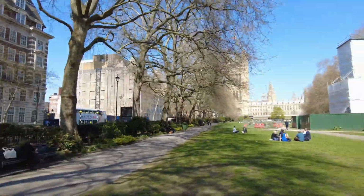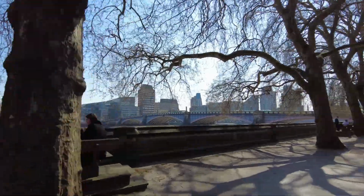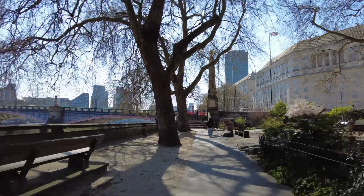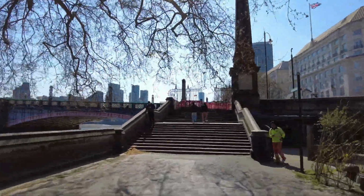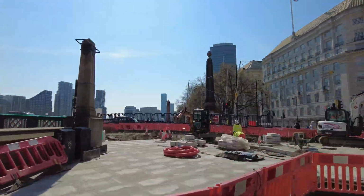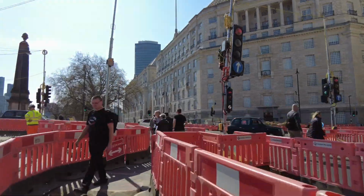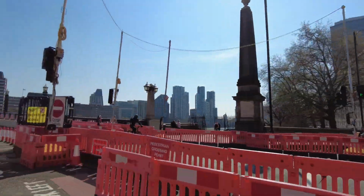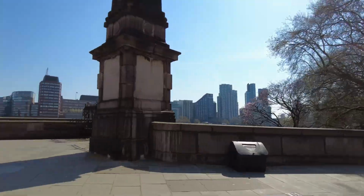We walk down the end here. There's a famous fountain, but unfortunately it's being serviced at the moment. Beautiful views over the river. We're going to make our way over Lambeth Bridge, which this particular walk was really challenged with a lot of roadworks, so there were a lot of diversions. We're just going to make our way around here. And we're just heading across to Lambeth Bridge.